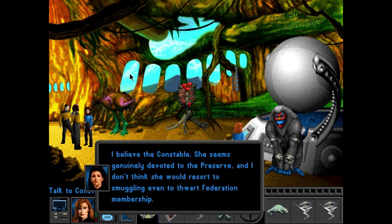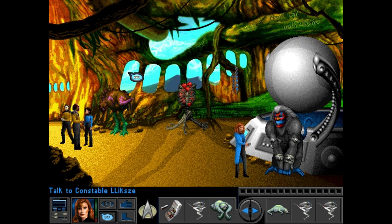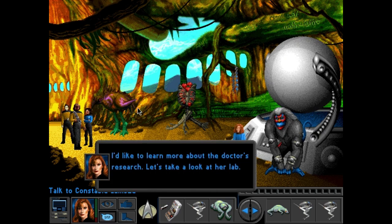I believe the Constable. She seems genuinely devoted to the Preserve, and I don't think she would resort to smuggling, even to thwart Federation membership. I'd like to learn more about the doctor's research. Let's take a look at her lab.